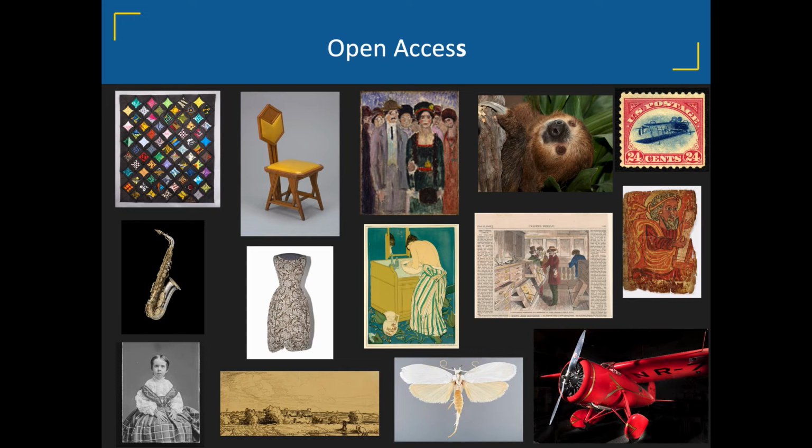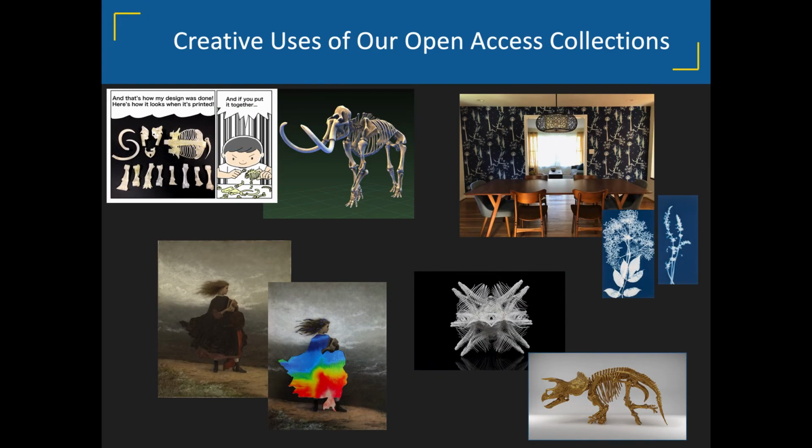Another transformative event took place this past February when we released more than 3 million images and 3D models as open access, with absolutely no restrictions on use. Now, we're still monitoring the use of these collections, but I wanted to briefly show you some examples that my team has just come across in our day-to-day work. There are 4 examples here.